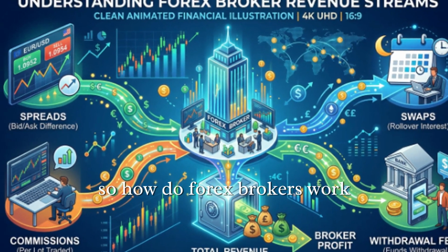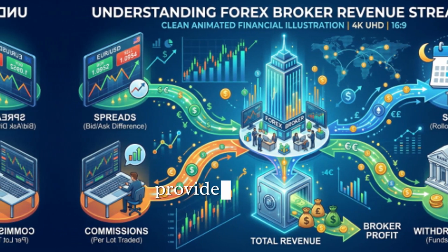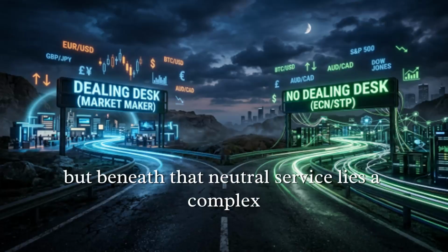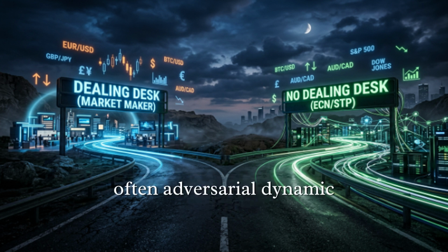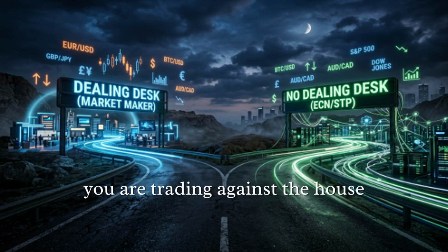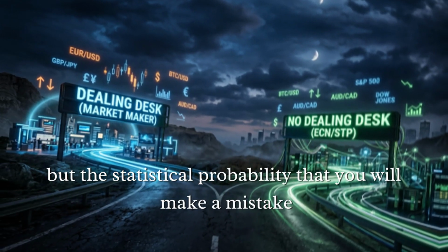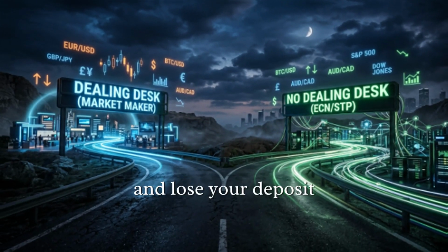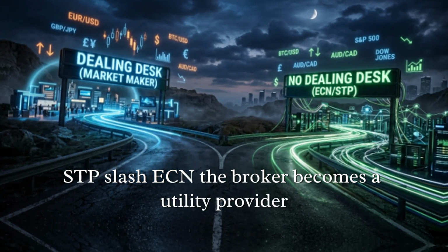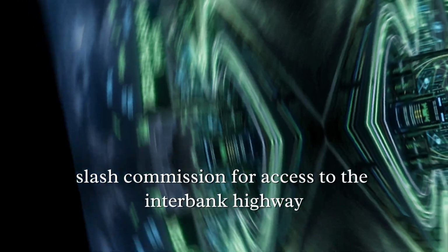So, how do Forex brokers work? They work as sophisticated financial gateways that aggregate liquidity, provide leverage, and offer technological access to the largest market on earth. But beneath that neutral service lies a complex, often adversarial dynamic. If you trade with a market maker, dealing desk, you are trading against the house. The house has an edge, not just the spread, but the statistical probability that you will make a mistake and lose your deposit. If you trade with an NDD broker, STP/ECN, the broker becomes a utility provider, charging a toll, spread/commission, for access to the interbank highway.